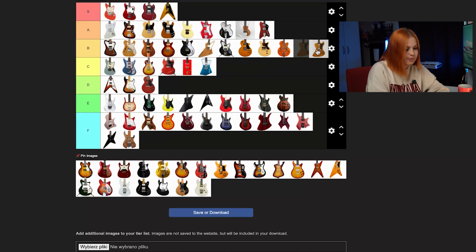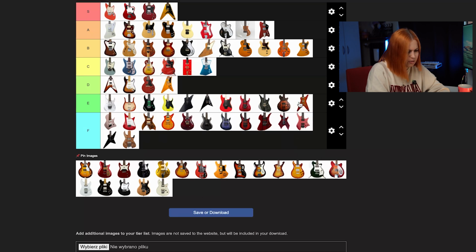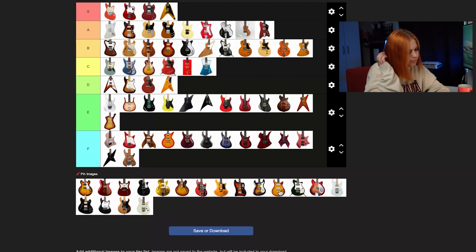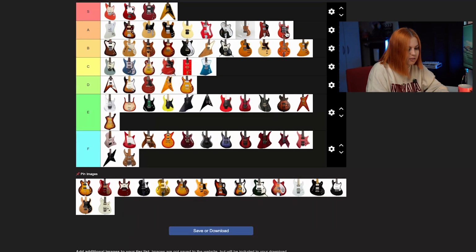Here I spotted some D candidates. This one maybe? No, it's an E, sorry. This one also. Here we have some PRS, and it's not that ugly as the other one, so I'm gonna have to put it a bit higher, even though I'm not really a fan of PRS guitars. Here we have a Mattel Firebird. I would say this is super quirky and cool looking, so I think an A.